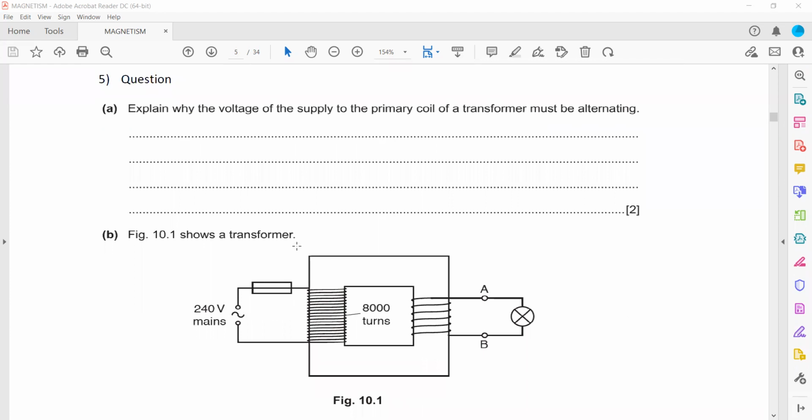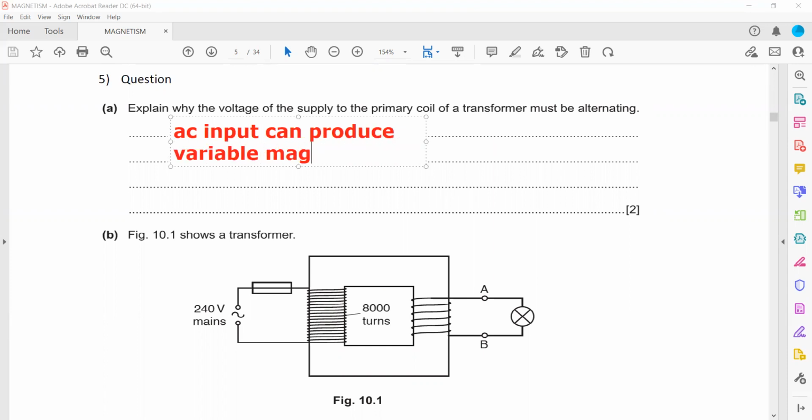The next question: explain why the voltage of a supply to a primary coil of a transformer must be alternating. So this is a similar question, why it cannot be DC, why it should always be AC. Because an AC input produces a changing magnetic field, and a changing magnetic field can induce EMF in the secondary coil.